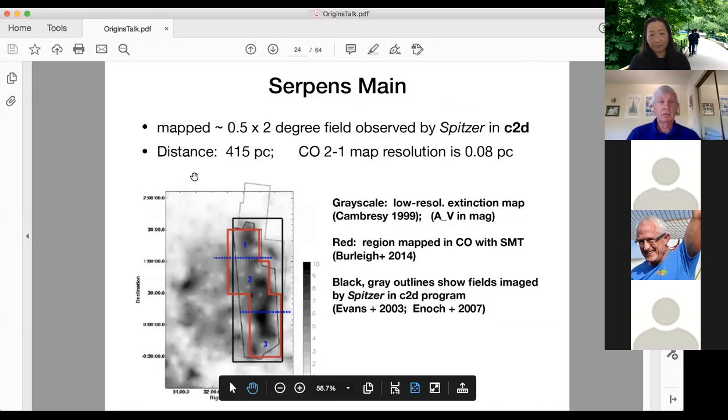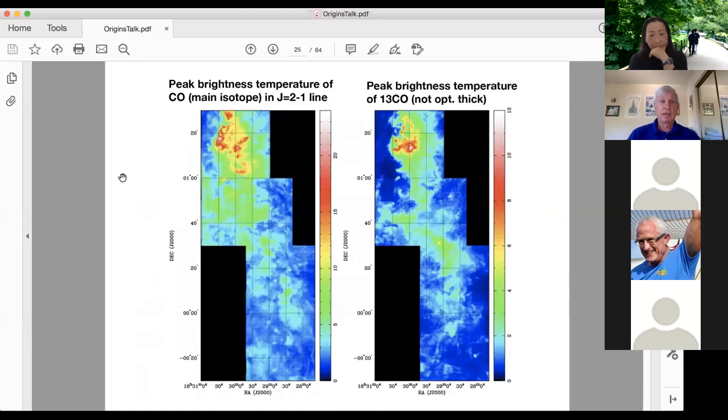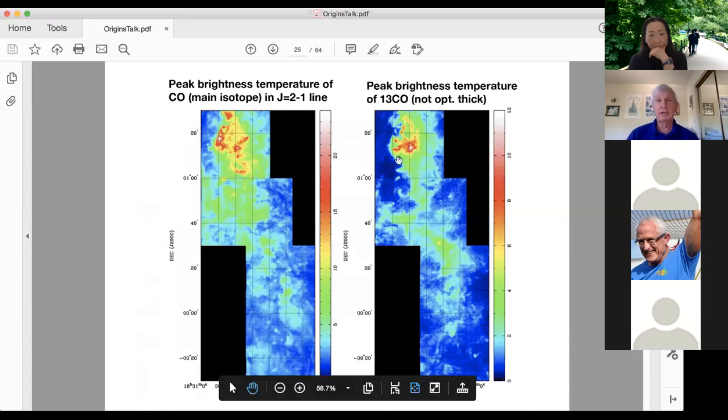There were good Spitzer observations of that with catalogs of YSOs. And the region that we mapped in CO with the SMT is outlined in red here. This was the subject of an honors thesis by Kaylin Burley here a few years ago. And just to show what the data look like, this is the peak brightness temperature, again, of the main isotope. And you can see there's a strong concentration of rather warm gas in the northern part, and then a fading out as you go to the south.